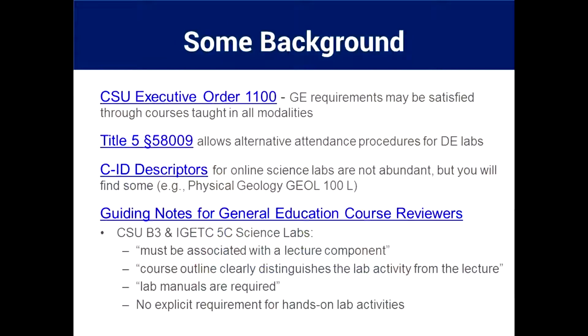Thirdly, for our guidance in developing these courses, I recommend that you go to the CID descriptors that have been prepared for us. There are not a lot of them in the science lab area, but there are a few. For instance, geology is up there. You can see a CID descriptor for geology, and it reads a lot like a course outline, and it describes many of the things they're looking to see in a transferable geology course for GE credit. CID is part of the transfer model curriculum that produces our ADTs.